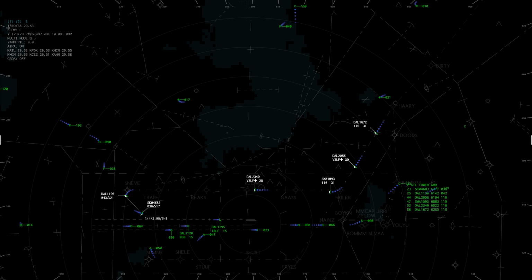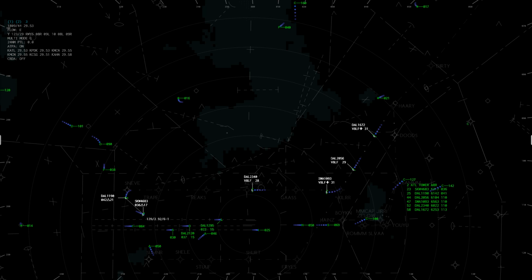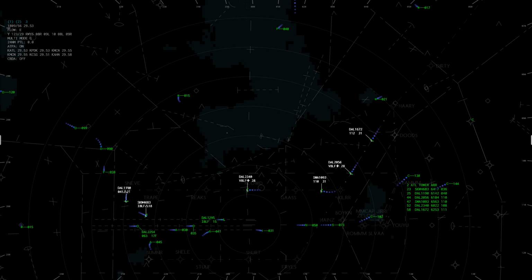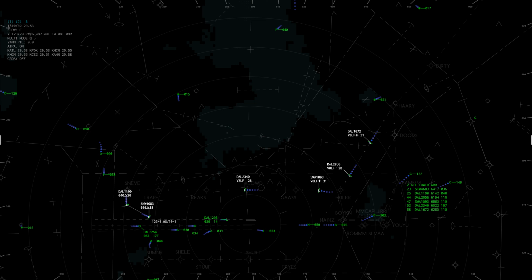Skywest 4683, maintain 190 knots until turning final. Maintain 190 until turning final, Skywest 4683. Delta 1190, turn left heading 120. Heading 120, Delta 1190. Delta 1256, say speed.